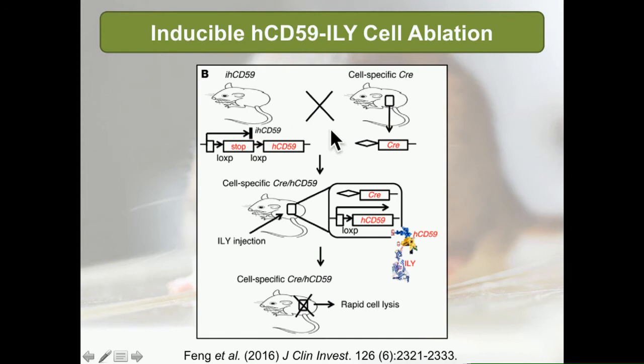where you had Cre driven by whatever promoter you want. So that in these animals that result from that cross, you would get HCD59 expression exclusively in your cell type of interest in the presence of Cre, and then you could give the ILY injection, and that should lead to cell lysis in your cell type of interest.